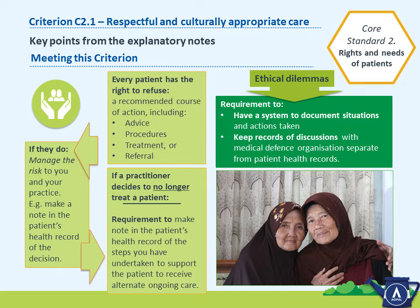Key points for the explanatory note. This is an important part of the criteria: go back and read the explanatory notes. Every patient has a right to refuse advice, procedures, treatment, and referrals. If a patient refuses, we have to ensure that it is documented that the patient has refused that treatment. It's not uncommon; cancer patients are an important example, where they don't want any more treatment. So once again, a patient has the right to refuse.